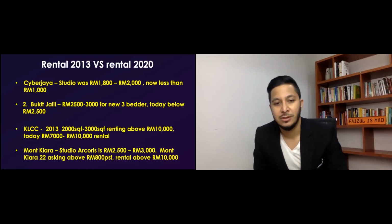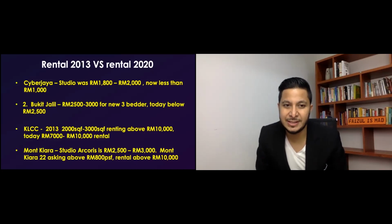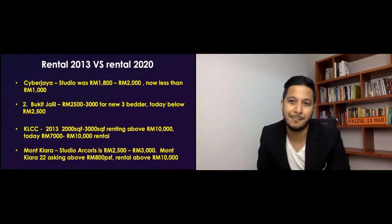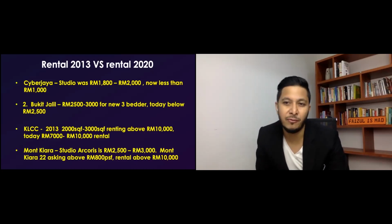Mont Kiara, last time renting for about 1,000 plus, today going for about 2,500 to 3,000 for new ones. So suffice to say, guys, Mont Kiara has done better than KLCC, Bukit Jalil and Cyberjaya when it comes to rental in the last couple of years. And Mont Kiara is the area where I bought my homestay house for 690,000 a couple of years ago in 2013. There was a time when everyone was telling me, Faizul, don't buy Mont Kiara, it's oversupply, bro, oversupply. I couldn't meet one guy who didn't tell me this place is oversupply.